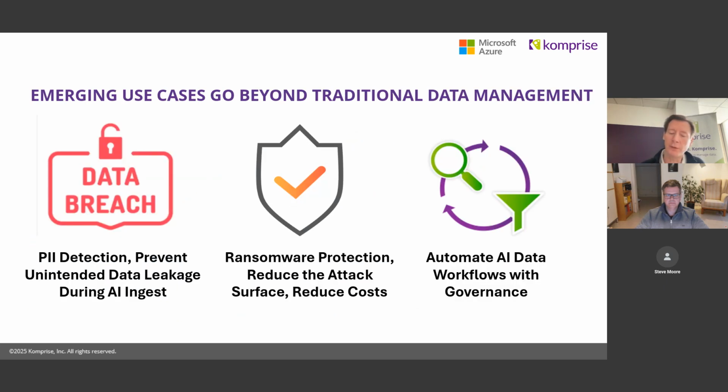Now, increasingly, we're seeing new use cases around how do I make sure there's no sensitive data that could cause a data breach or could leak into my AI models. How do we make sure we're reducing the overall cost while protecting this unstructured data by reducing the attack surface in a ransomware initiative? And then how do I automate data workflows with governance? Those are all the themes that are happening around unstructured data management today.